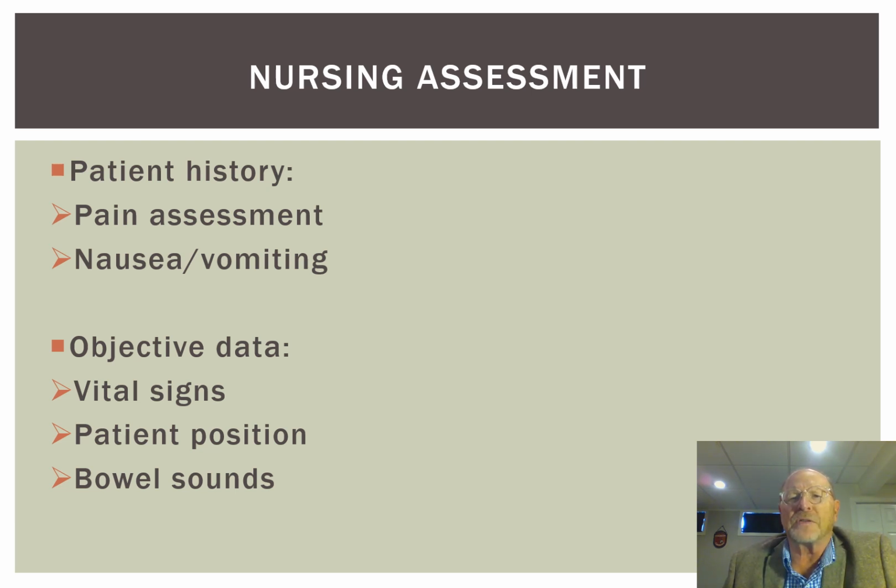One of my students shared in a post-conference where she was assessing her patient's pain in the hospital, who had an ascending urinary tract infection, and she said, "Can you describe the pain?" The patient said, "Well, every time I urinate, it feels like shards of glass are scraping through my system." And that was a pretty descriptive pain analysis there. That would not even have been under select all that apply. That one was excellent. So we're also going to be looking at any nausea, vomiting.